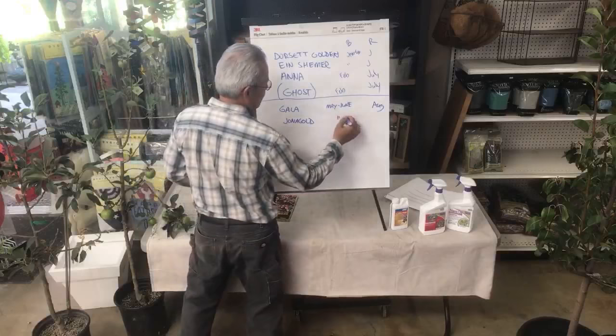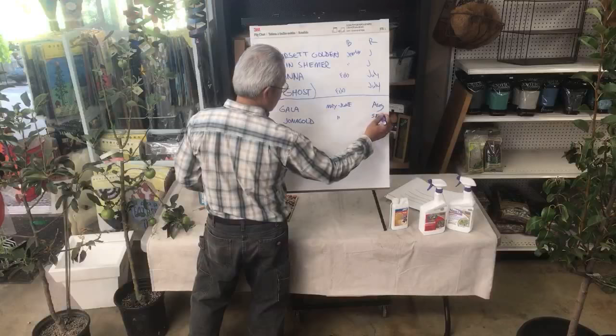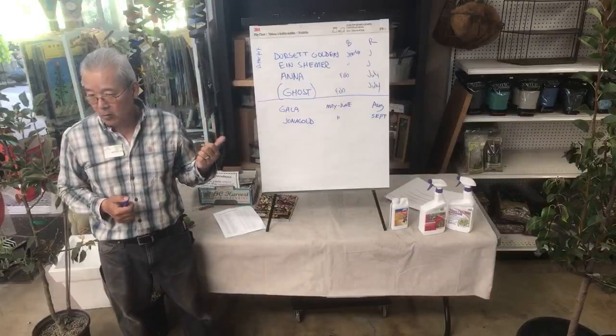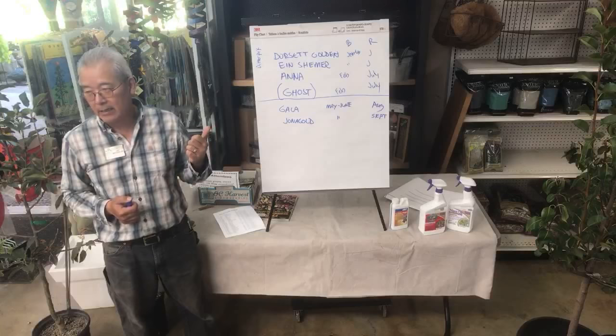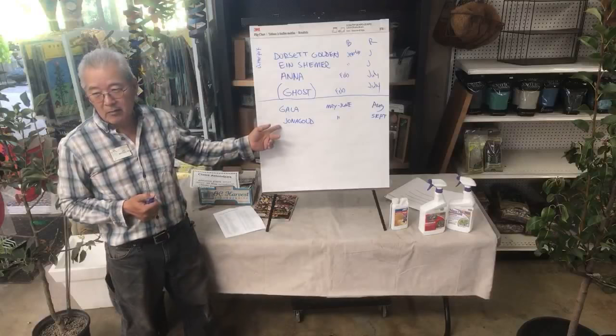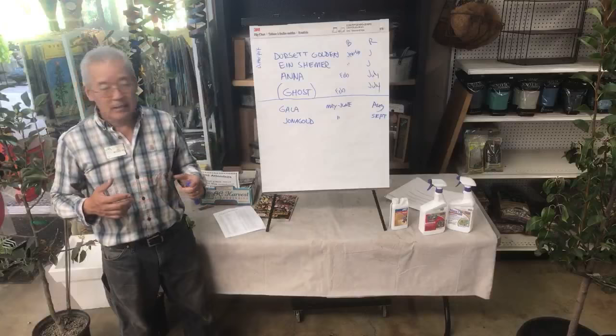Same blooming period. This one is early September. Now, what we know about apples is the temperature 2 or 3 weeks before they ripen determines the quality of the apple, and the apples don't like to be consistently hot at that time. So, Gala can handle the heat, so we know Gala doesn't mind ripening in August, but Johnny Gold near the coast turns out to be better than Johnny Gold inland because it ripens in early September. We can have a heat wave at that time, and inland it gets bitter pit and other things going on from the heat.